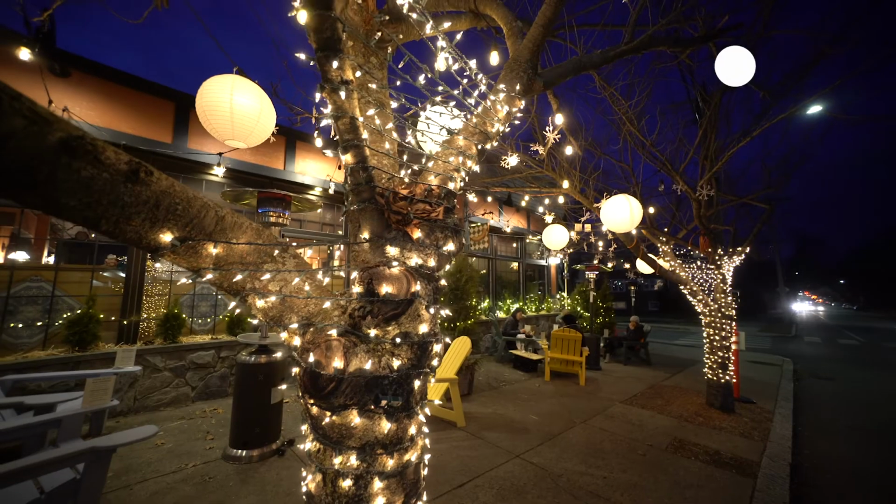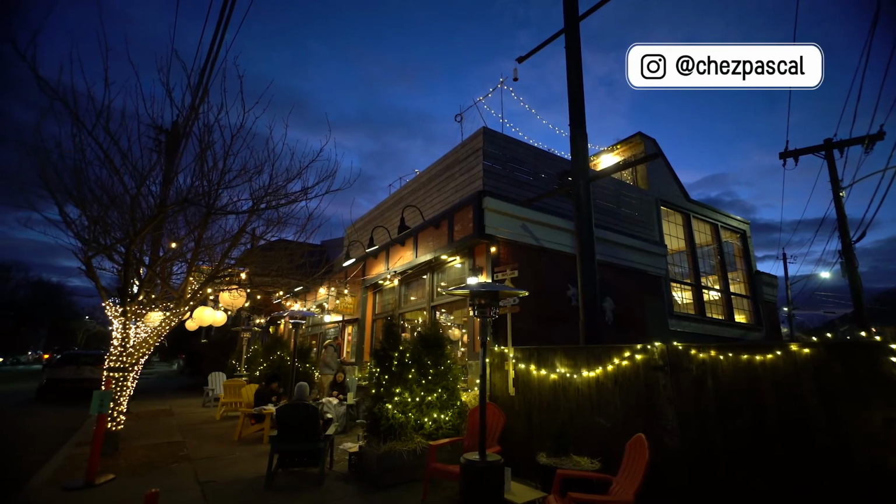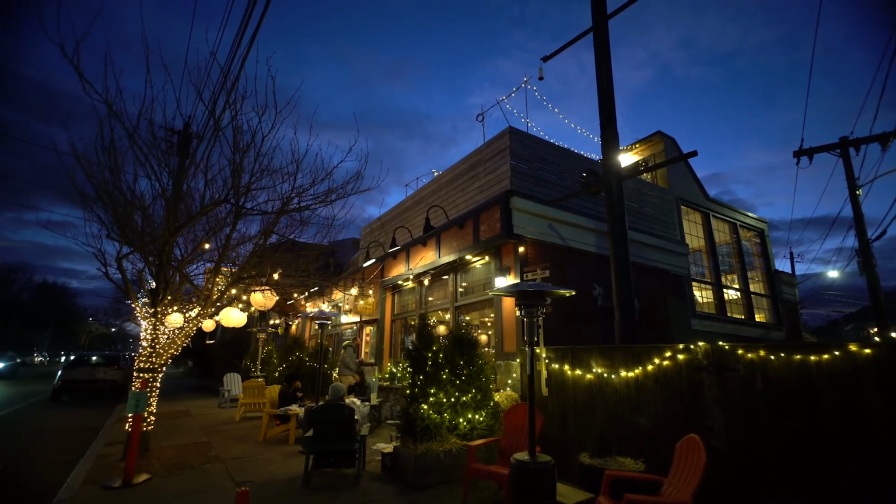I had the pork and beans, which if you know Chez Pascal food is definitely not just simple pork and beans. It was fantastic. My wife had the chili. My kids really enjoyed it. There's a spectacular hot chocolate afterwards, so you don't want to miss that. Really, I can't recommend it enough.